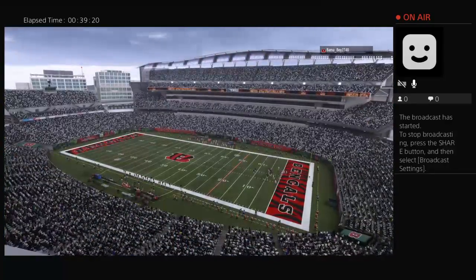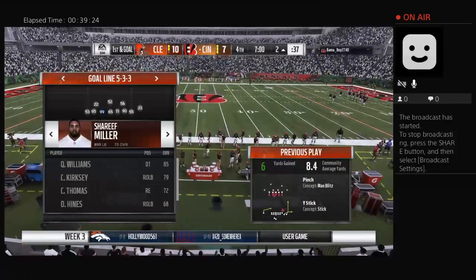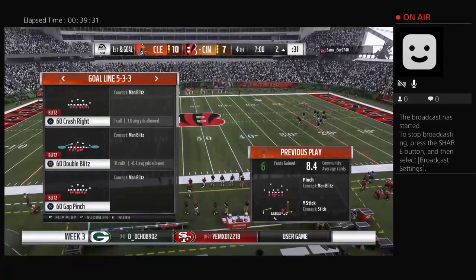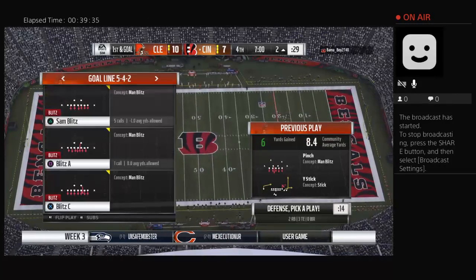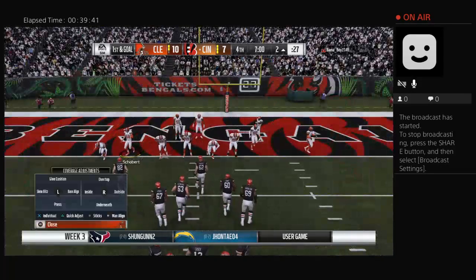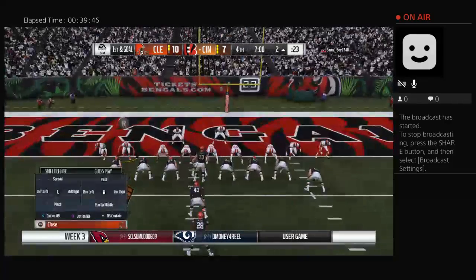Back now in Cincinnati. Only way to get the lead here, of course, with a touchdown, and that's what they're gunning for on 1st and goal.